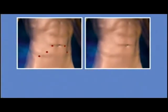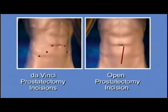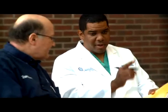Thus, you have less pain, less use of pain medication, quicker return to activity. With the open operations such as the prostate, a patient's usually in the hospital 2, maybe 3 days. With the robot, they're in the hospital usually 23 hours.